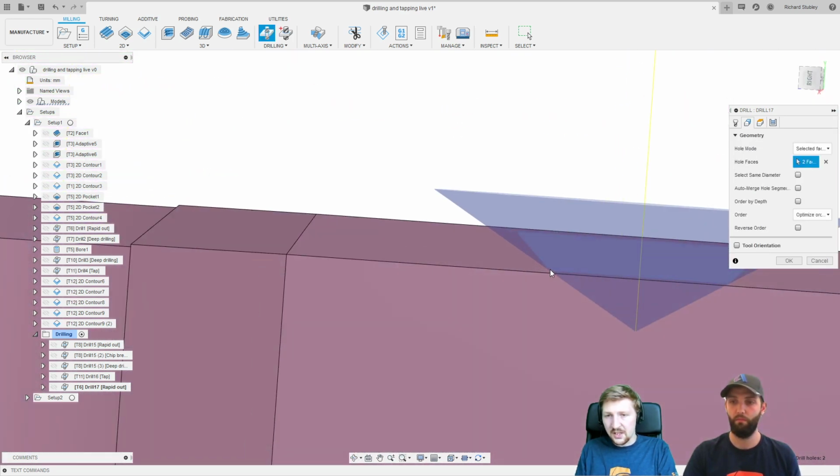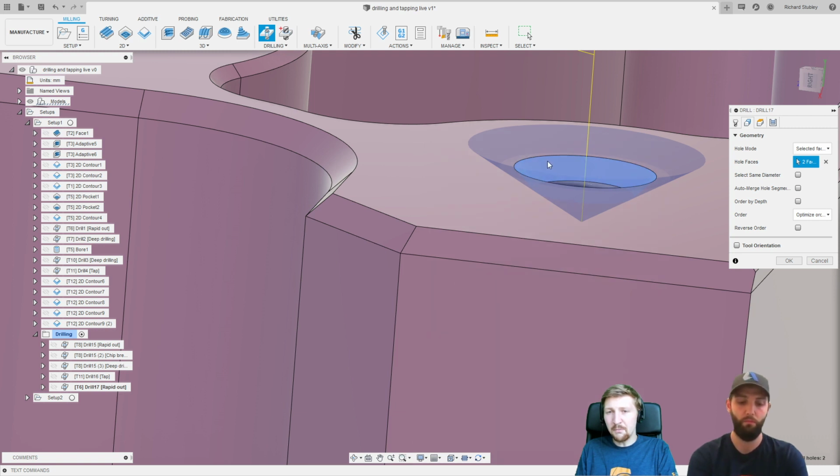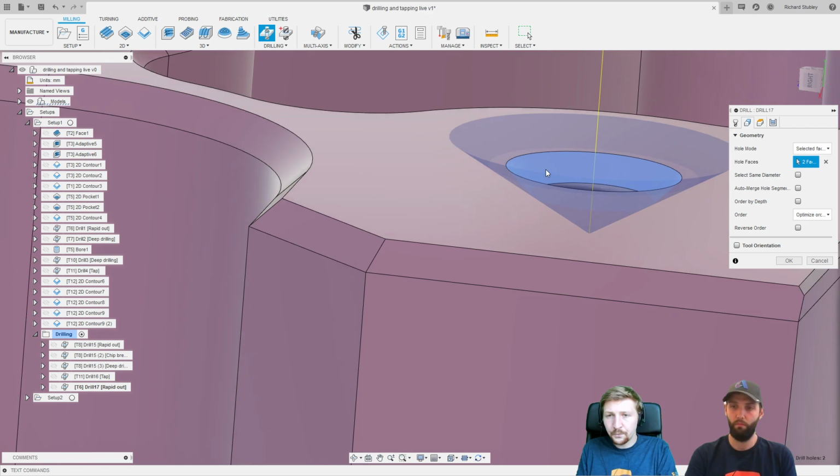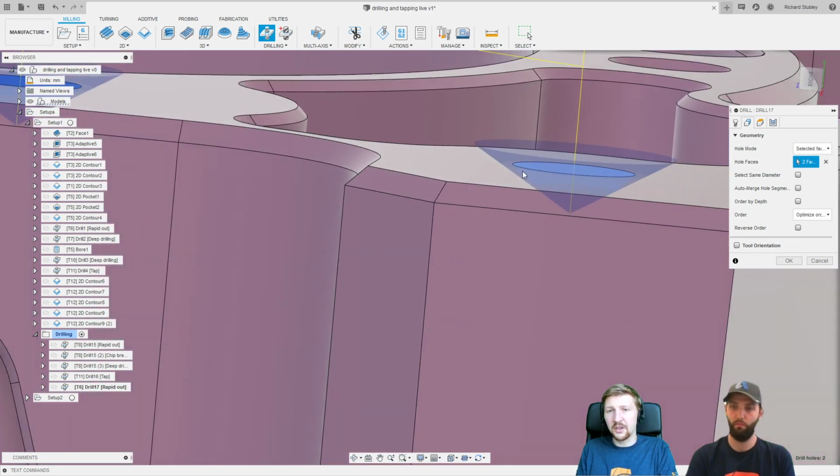So you see it's got that intersect on there. That's because this angle's different. So that's one thing to bear in mind. The angle needs to be the same really between the two, unless you're going to make a part that's not respective of the model. So you can see it's worked out the depth it needs to bring that drill tip to match this bottom edge on there.